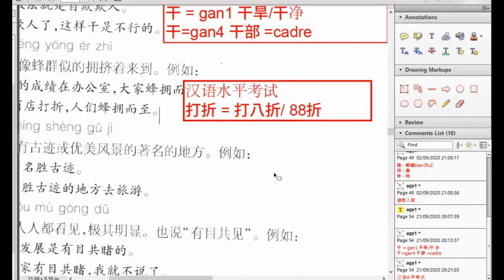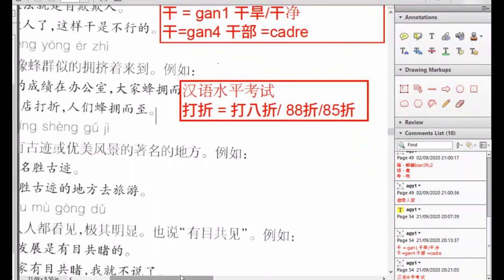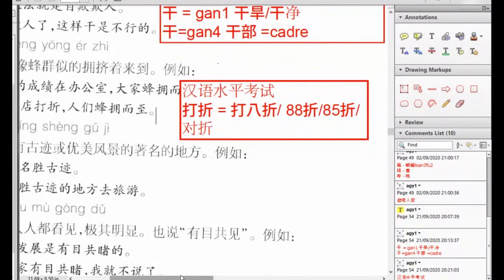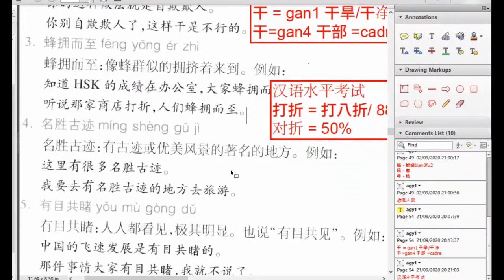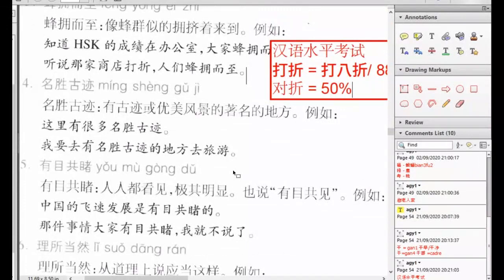Yeah. At the moment, some properties are selling at 85折 in China, so that's considered to be quite a big discount. But of course, sometimes you pay 对折. That is equivalent to a 50% discount. 对折. Different way of talking about discount. 对折. Next one.